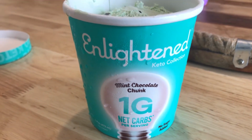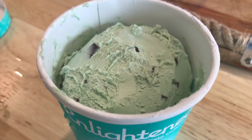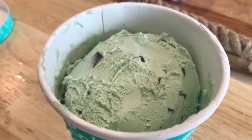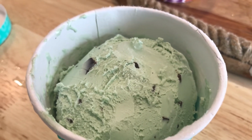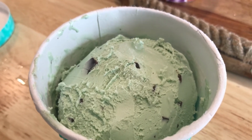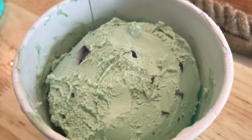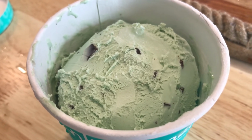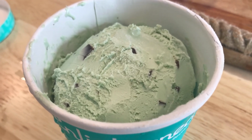All right, next up we have the mint chocolate chunk. And honestly, this is the closest thing I've ever had in the keto world to just your classic mint chip flavor. They got it right. Others have tried. There's some that have actual chocolate chips. These are like little shavings, little chunks. That's perfect. It's just like the classic one. So if you've been feeling like the other ones haven't been hitting the spot for you, this one may do the trick. This stuff is great.